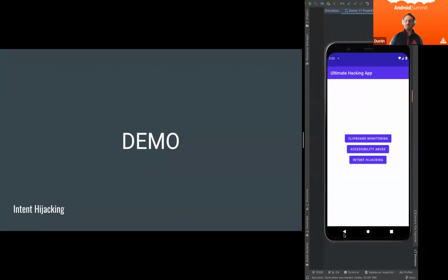All right. So next, intent hijacking. Before I explain what's going on here, let's jump into this so I can explain this screen. So real quick, the differences between an implicit intent and an explicit intent. For explicit, I use a basketball analogy, even though I don't watch basketball, nor am I any good at it. Say I'm playing basketball with LeBron.